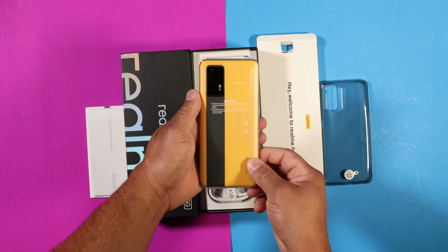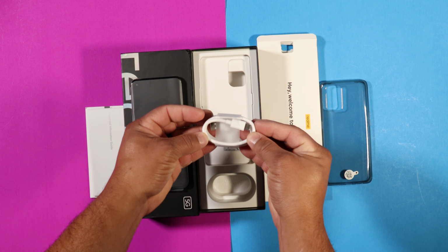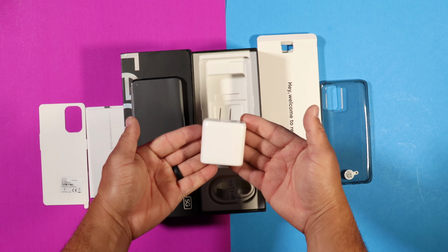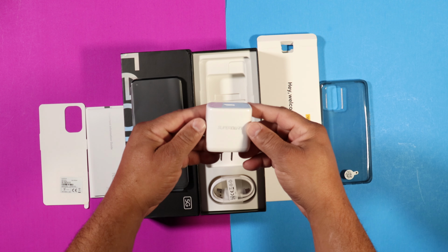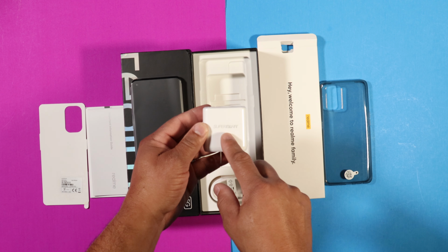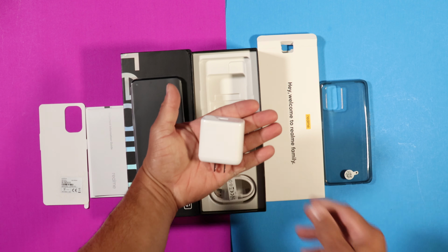Next, you get the device itself, followed by a charger, which is USB-A to USB-C. Next, you get one of the biggest chargers I've ever seen. We got a 65-watt Super Dart charger that can charge this device from 0 to 100% in 35 minutes, which is insanely fast.